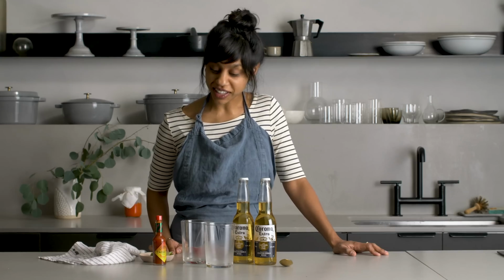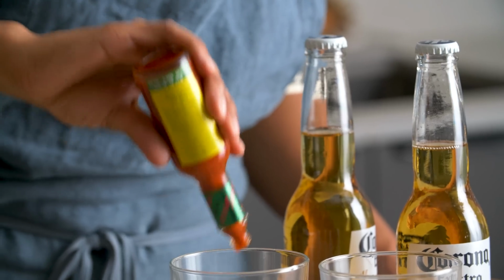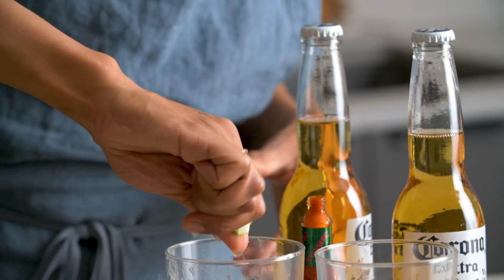The ethanol and alcohol can also help temper the spiciness of that hot sauce, and that's why drinking an ice cold beer is so great with tacos. And a michelada is also a great idea.